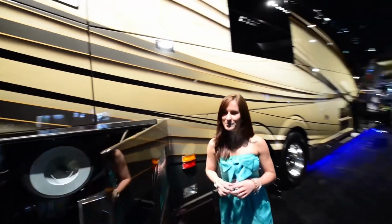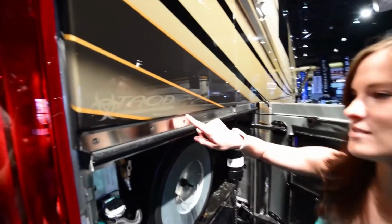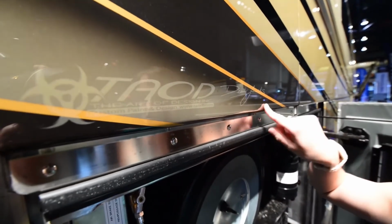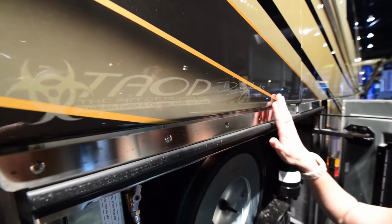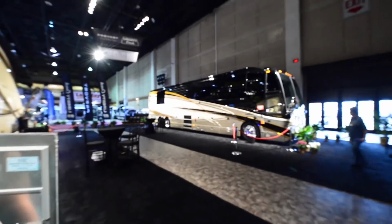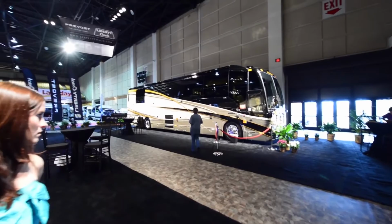No big deal. And the coolest thing about the paint job is that the artist, the THOD, actually signs every single motorhome that he does. So we actually have a brother, if you will, a sister to this coach right here, and that is a $100,000 paint job as well, all custom made.